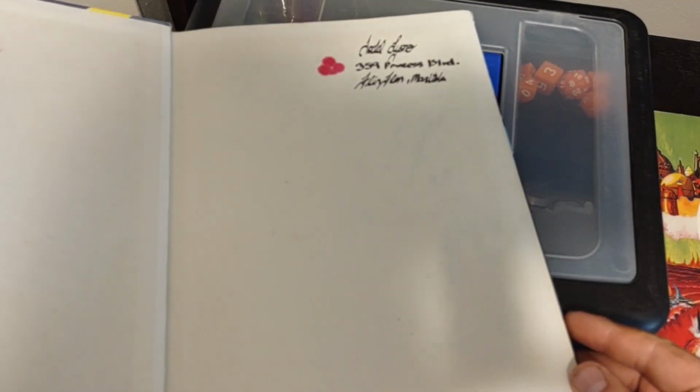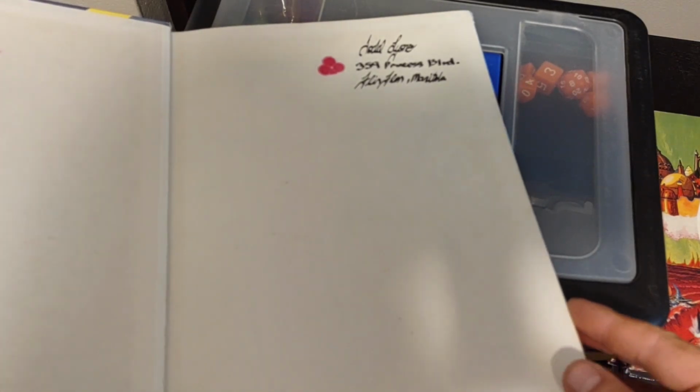This is a special book. This is actually one of my original books. That is my very old signature when I was a very, very young child. So, anyway.